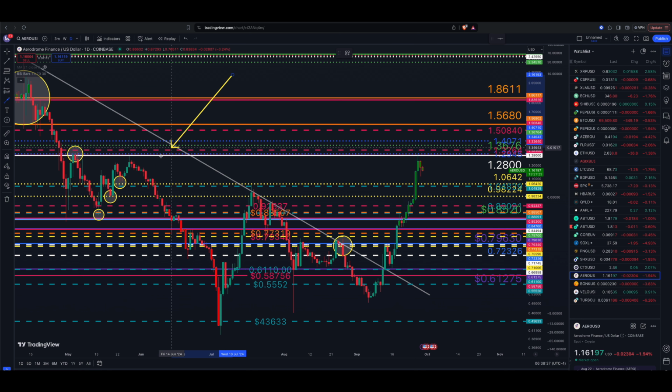Let's keep in mind, let's not forget, we had this level marked a major top in the past. I don't know if that's going to happen again, but just be aware of it back in here. Different times, different chart, etc. Breaking these levels over here, basically this $1 level, was a big milestone for Aerodrome. It's very important, as well as breaking these levels over here, which is right around the 74, 75 cents. So it's making some great achievements here.